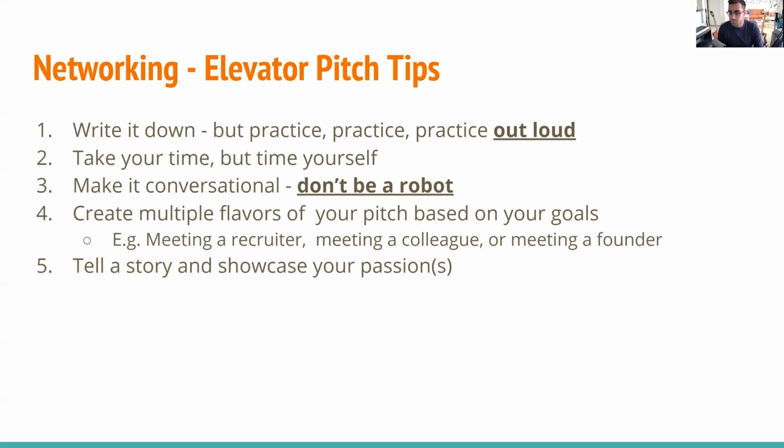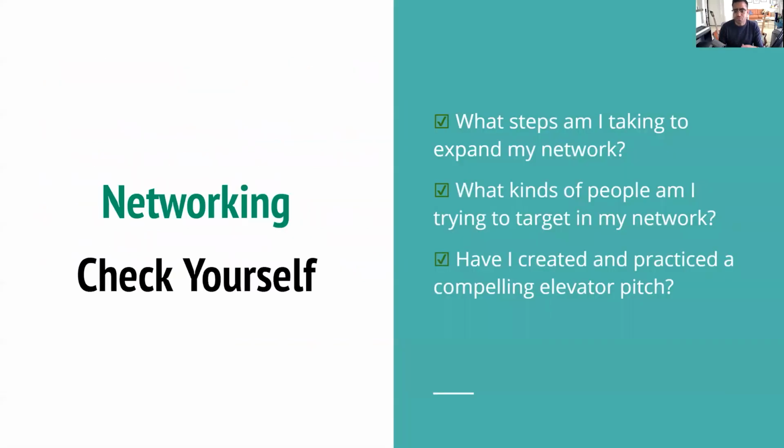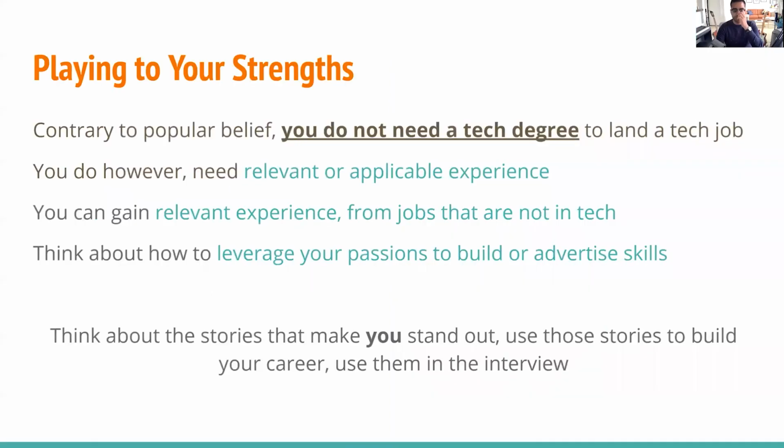If you're pitching to an engineer, your elevator pitch is going to be a little bit different than if you're pitching to a CEO. Tell that story, showcase your passions. So for the networking, check yourself, ask yourself, right? What steps am I taking to expand my network? What kinds of people am I trying to target in my network? Have I created and practiced a compelling elevator pitch, right? So some areas to think about.